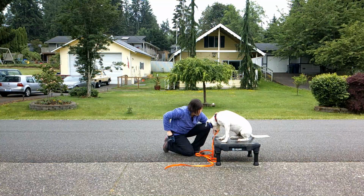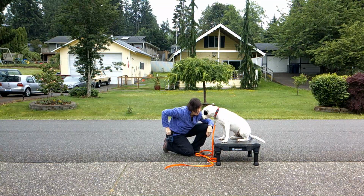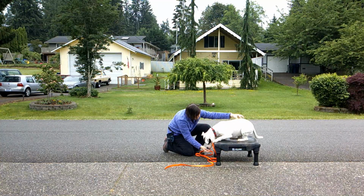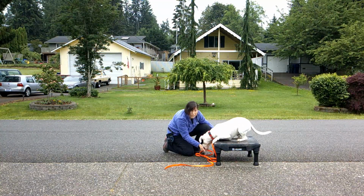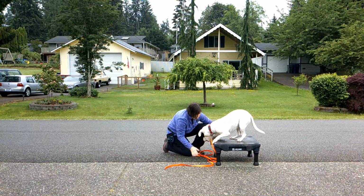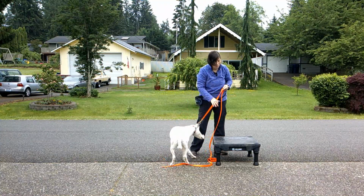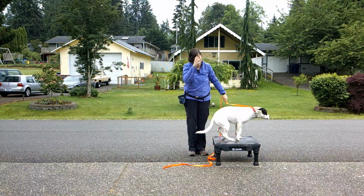Butt down. He's trying to get his butt back up. So I'm just putting my two fingers down. There. There. Now his butt's staying down. Okay. So that was the review. Come here. On him, he's still practicing that.